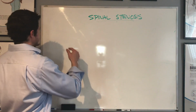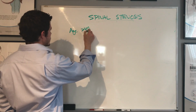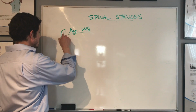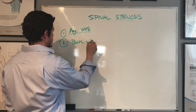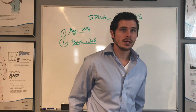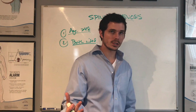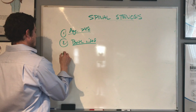Some of the common things are age. Age greater than 48 is one of the findings. Generally, these people are a little bit older or wiser, if you will. That's one. These people often have both-sided pains, meaning they have pain, numbness, or tingling going down both legs, not just one leg. It doesn't mean that if you have spinal stenosis you can't have one-sided symptoms. It's just very common with true spinal stenosis to have both sides.